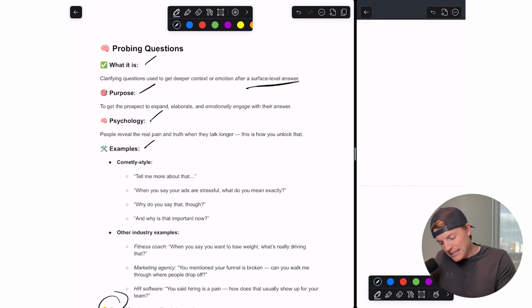And what happens is that leads to surface level answers. Hey, tell me what's going on with your ads. I'm glad we were able to hop on today to talk about our ad tracking software.